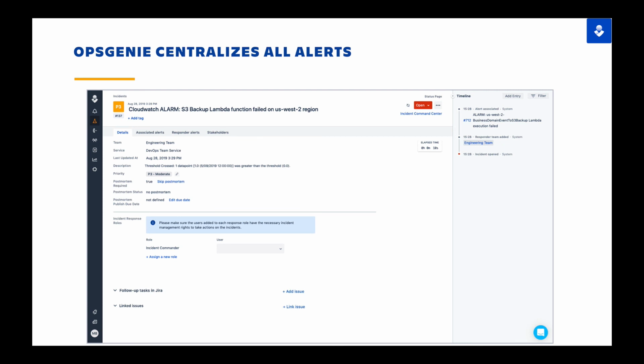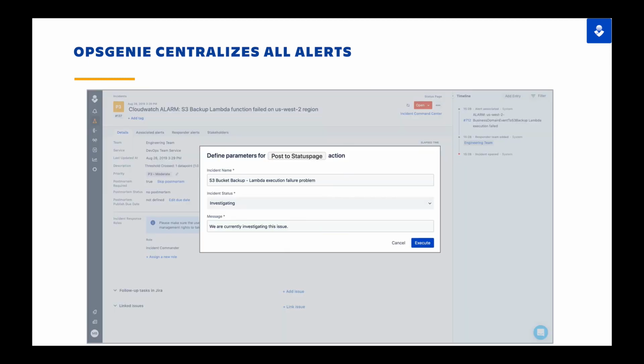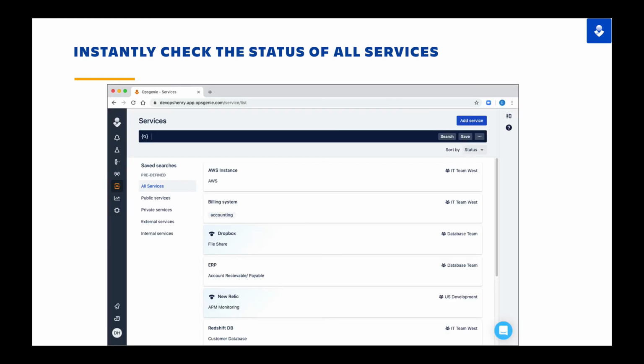Once this happens, same thing occurs that you saw in the IT ops. You have a timeline capturing everything, right? And you have the ability to take different actions. So here we have the ability to post a status page as well. And you can see now we're communicating to our external customers that there's a problem. We have the ability to check other services that we depend on. So right within Opsgenie, we're aggregating all of our different services. So very quickly we can determine, is this something that is widespread to other services? Here you can see things like New Relic, Dropbox. We can check the status of any service that we rely on.